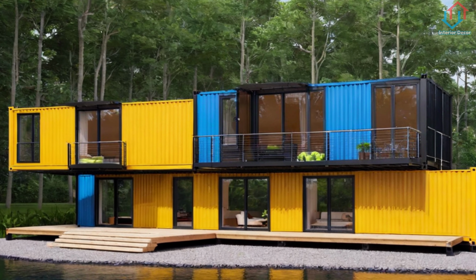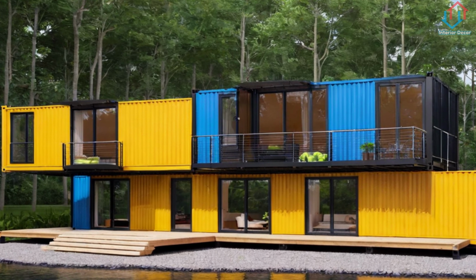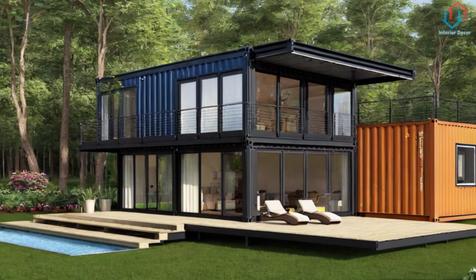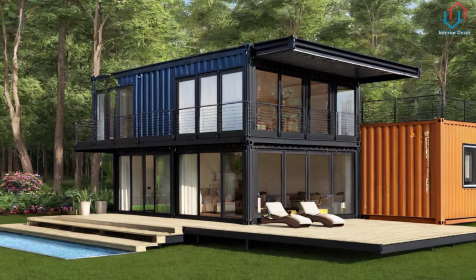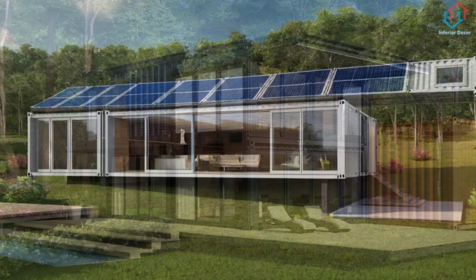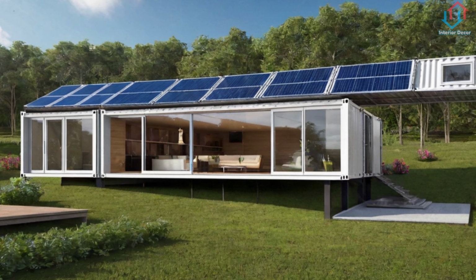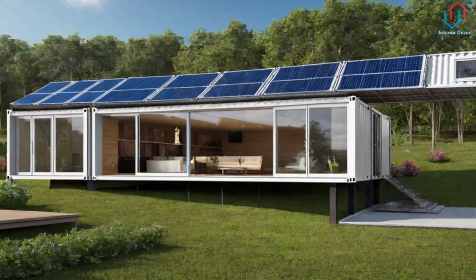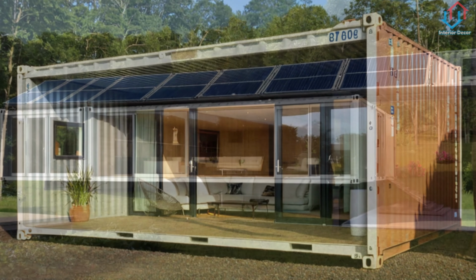Living in a shipping container house offers a unique lifestyle experience. The compact and efficient design encourages a minimalist approach to living, focusing on what is essential and meaningful. This can lead to a more intentional and sustainable way of life, where less is more, and the connection to nature and the environment is emphasized.